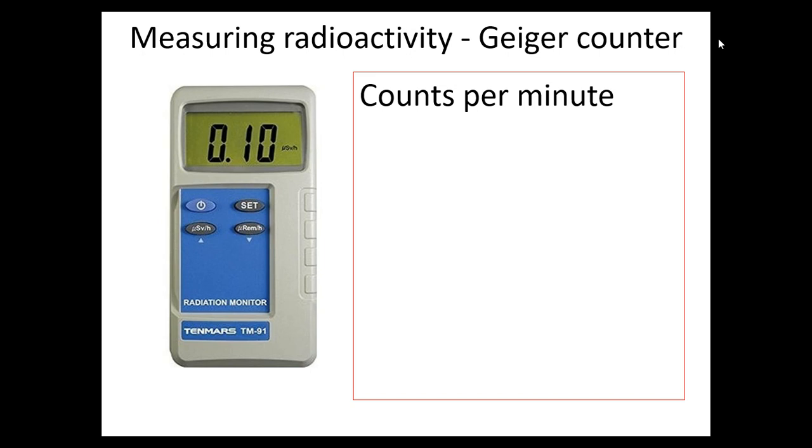So we measure radioactivity using what's called a Geiger counter. If you switch on your Geiger counter and it starts measuring radioactivity, you'll hear a series of beeps, but the beeps won't be regular because radioactivity is random. So it will be beeping at random times. And every time it beeps, it's detecting an ionizing particle. Now, we measure radioactivity in counts per minute.